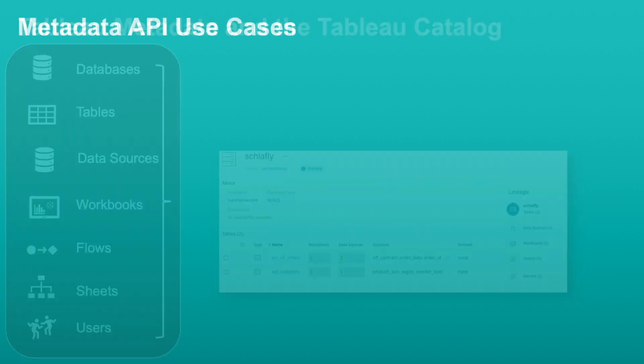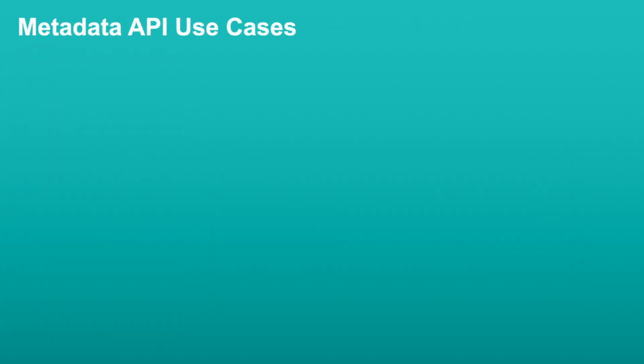What is it for? Why do we have a metadata API? Is it just job security for me? No. The primary use case is lineage. We have all of these relationships so we can track the lineage between all of the objects that you care about and even the ones that you don't.